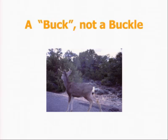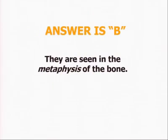And that's a buccal, not a buckle, for those. All right. See what you all got. And they're seen in the metaphysis of the bone, not the diaphysis of the bone, because the metaphysis of the bone is the area that's most porous and less dense, and that's where you're going to see buccal fractures.